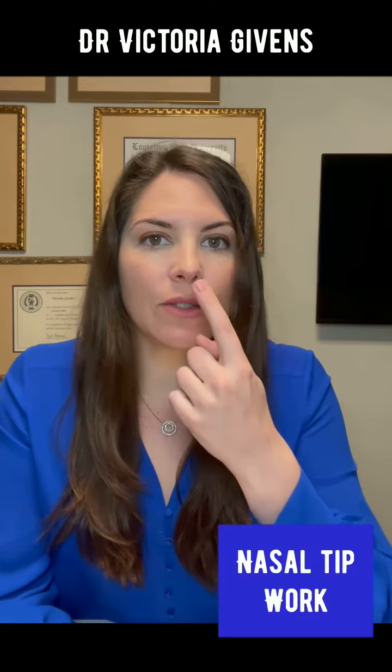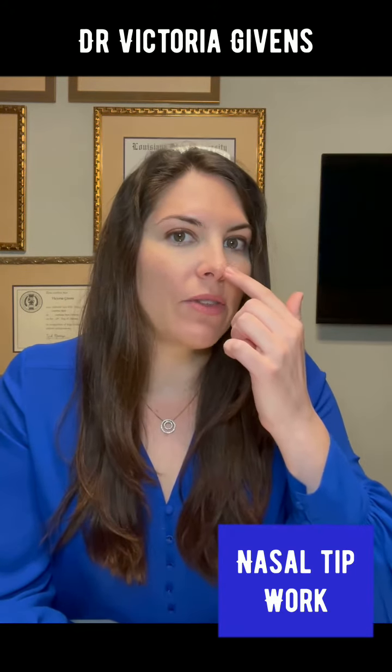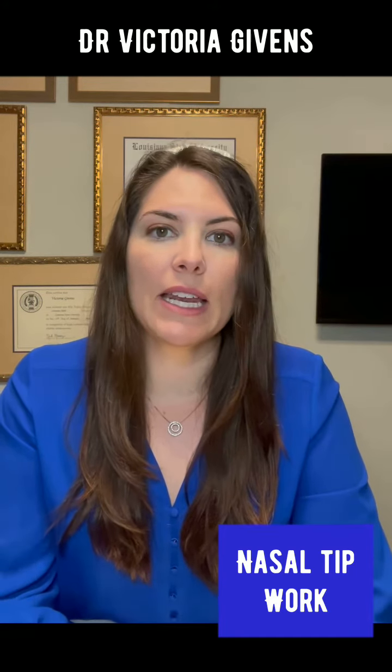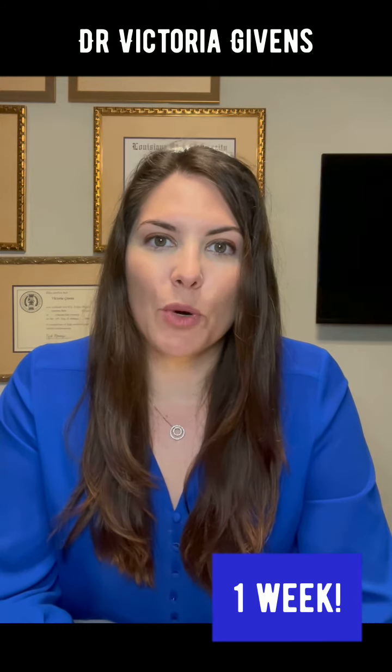As far as the nasal tip, if we're reorienting cartilages to improve or define the tip, you will have some tape that sits around the nose to give it some support and lift and just a bit of pressure to prevent any collection of blood underneath the skin from occurring. Those splints and tape stay in place for 1 week and it's removed in the office. It's pretty low maintenance.